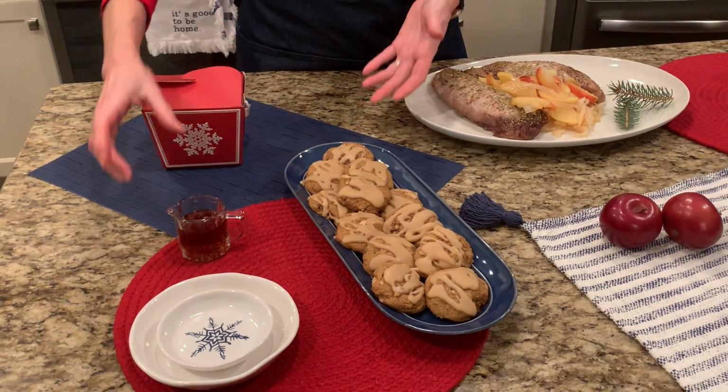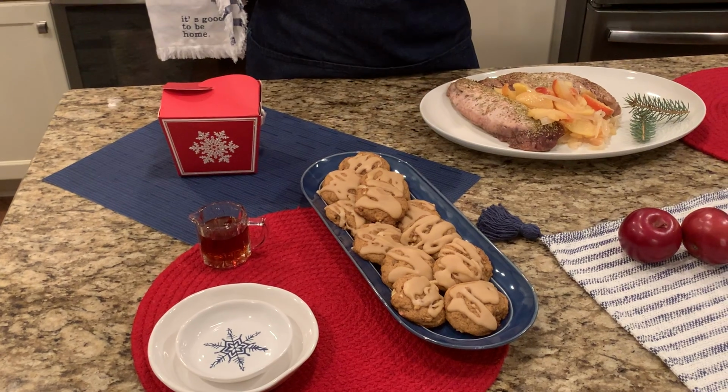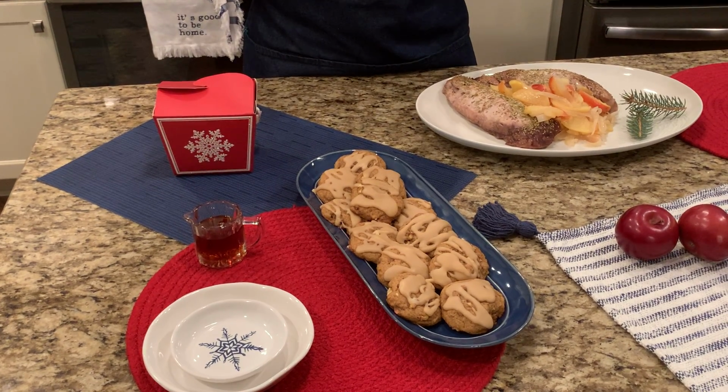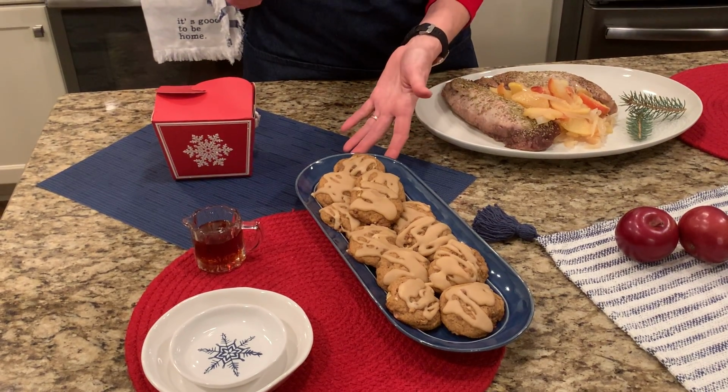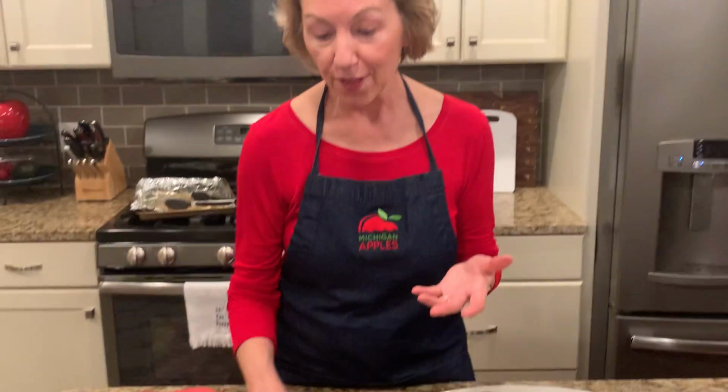And the glaze on top, we've just taken a little bit of Michigan maple syrup, and I've heated that and added some powdered sugar to that with just a touch of butter. And you glaze the top of those. And I recommend making a double batch of these because they are so good.